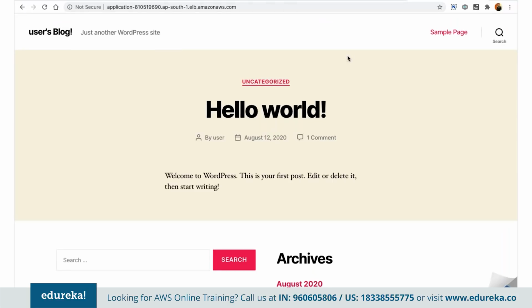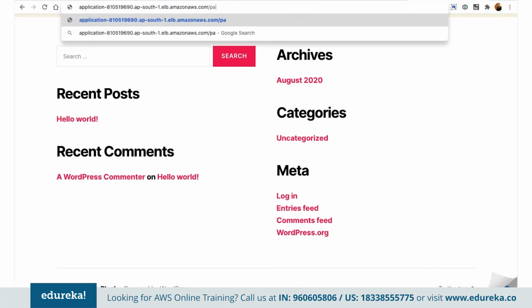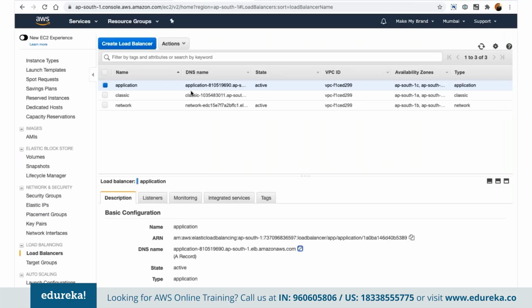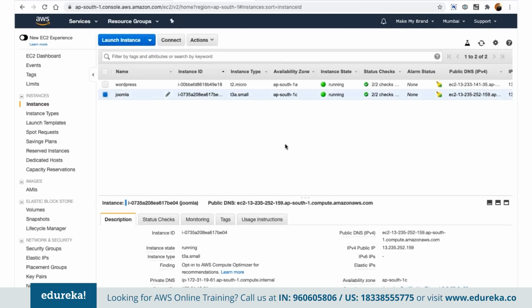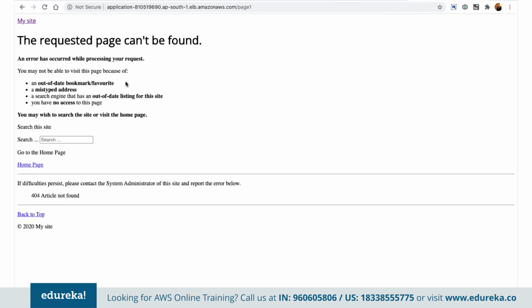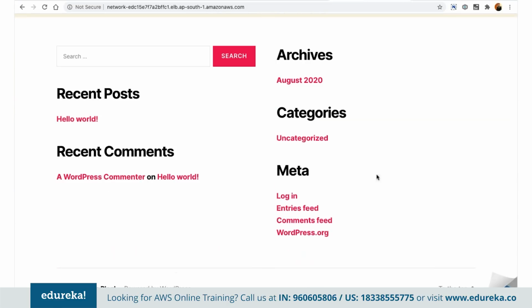By default, since we haven't defined any kind of logic here, currently we are being routed to this WordPress instance. But if we apply the logic, suppose we define page 1, then this traffic is going to be transferred to the other instance. Now, why are we seeing this page here? Currently, this has been transferred to Joomla. If you notice, if we open up the EC2 instances, Joomla is the 2020 site. So if we copy this, the 2020 site is running Joomla, and again this has been routed to Joomla itself instead of being handled by the WordPress website.